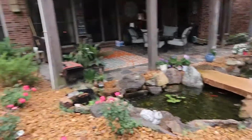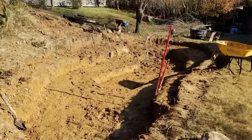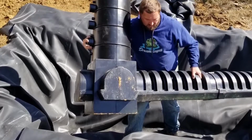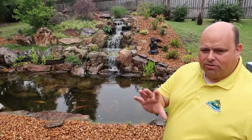Okay, so which one was first? What's the story here, buddy? They're both built at the same time. Oh, okay. Started out, she had an old pond right here. Of course, she started with a pond. Didn't like it, didn't have good filtration. Started tearing it out, but then she decided she wanted something up close to the patio.